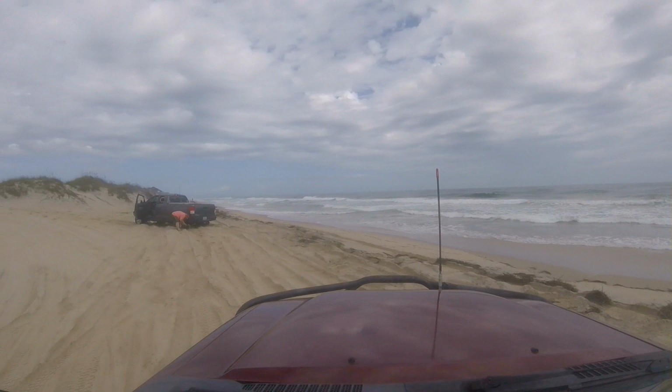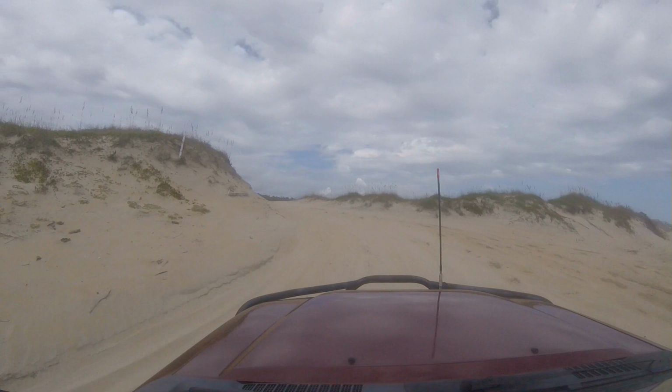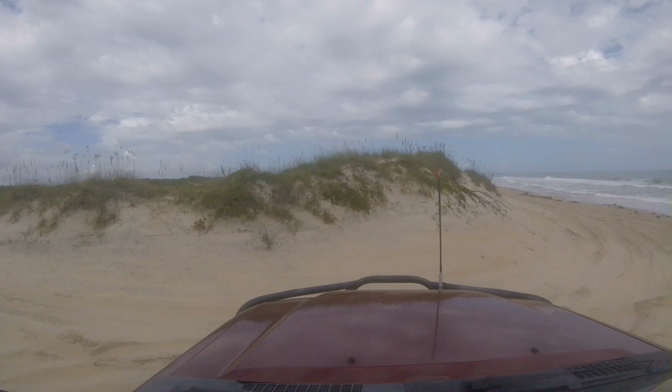This was the only time that the two-wheel drive Tundra got stuck for the entire day. It had a little bit of trouble going across the ruts and the deeper and softer sand. Now, although this would have been a pretty easy self-recovery with a shovel and some 2x4s, I decided to just hook a strap up to his front bumper and pull him forward.